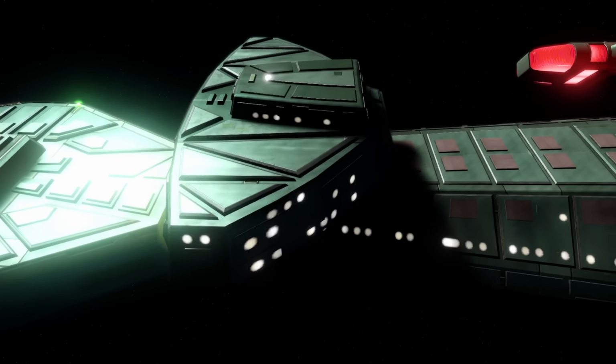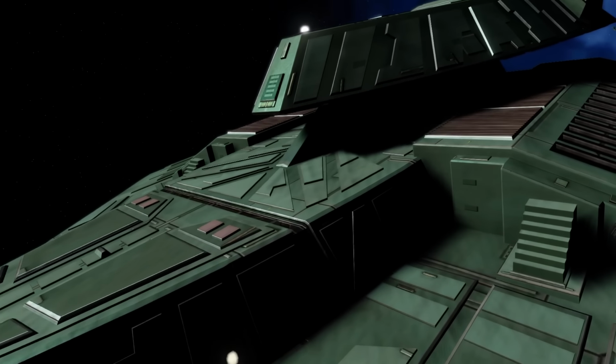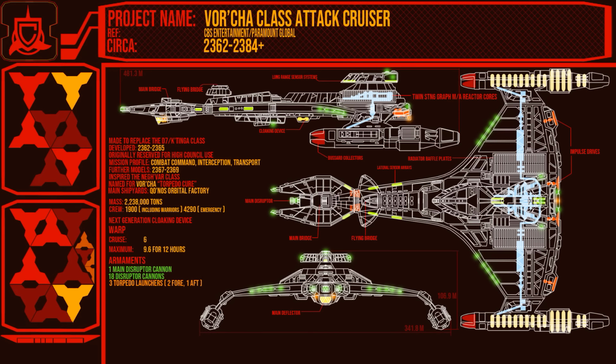It featured a secondary flying bridge that coordinated with the forward bridge and rear tactical command centre for fleet operations. 3 bridges, which bespeaks of its rugged survivability. The main shuttle bay was located on the top and faced forwards, while 2 smaller rear-facing ones sat at the back of both the flight bridge and the sensor and weapons platform. Overall, it had a complement of about 8 shuttlecraft and a single Imperial yacht.